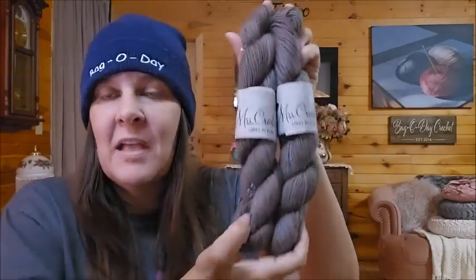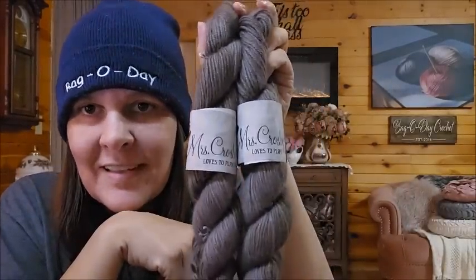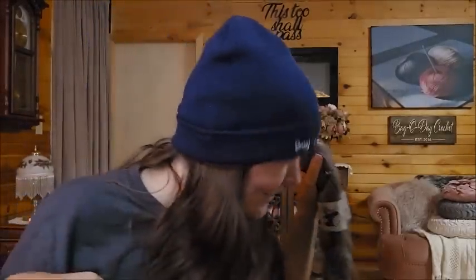I love cashmere hats. I do have many that I've made myself over time. And when I get a hank of cashmere, I usually make a hat with it. And it would have taken 2 hanks of the same to make a hat with this because it is like a 3-weight at 140 yards. Okay, that's it. That's all I got. That's a lot of stuff. That's a lot of hand-dyed.